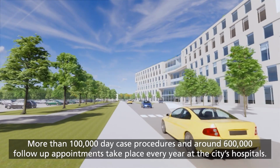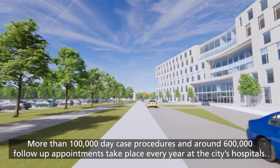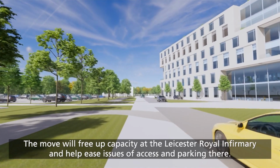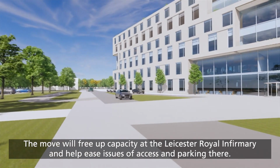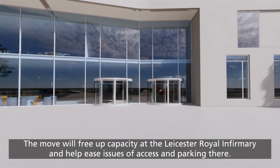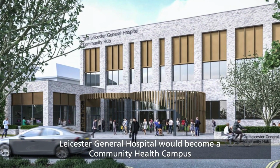More than 100,000 day case procedures and around 600,000 follow-up appointments take place every year at the city's hospitals. The move will free up capacity at the Leicester Royal Infirmary and help ease issues of access and parking there. Leicester General Hospital will become a community health campus.